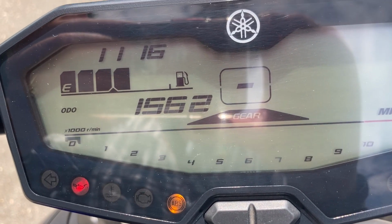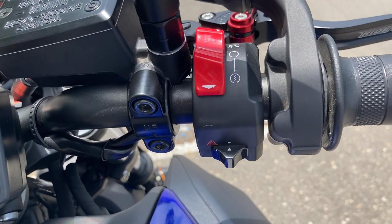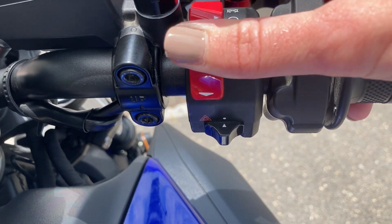Miles are 1,562. Engine cutoff switch and the start button are integrated together.